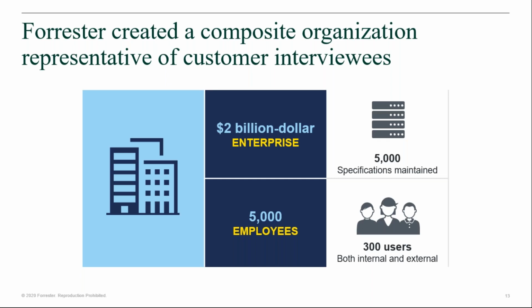So I know everyone out there listening, there's going to be something on this page that does not fit your organization. Gee, we're smaller than that, we have more employees than that, etc. But again, I refer you back to the full study that has all of these calculations spelled out. It makes it a lot easier to sort of flex this to meet your particular needs. But from here on out, the numbers that I'll be taking you through in terms of the benefits and costs will all be regarding the results that we'd expect for this particular $2 billion manufacturer with 300 users and 5,000 specifications to maintain.